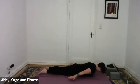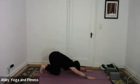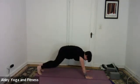Inhale to glide your shoulder blades down your back. And as you exhale, lift your chest up, reaching your fingertips towards your root, towards your heels, towards your feet. Hold here, breathe here. Continue to squeeze down, planting your hips into the floor. One more breath. As you exhale, quick pause in child's pose, and then downward facing dog.